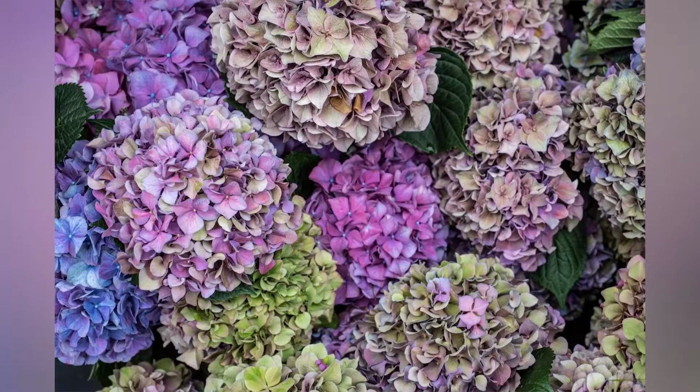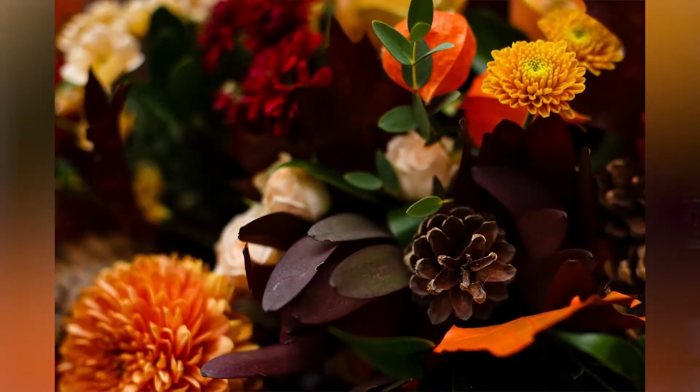Don't just assume that roses or hydrangeas are not in season, because they are. They just come in different shades depending on what time of year.